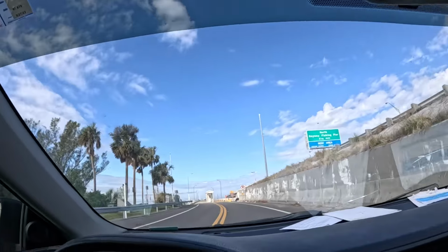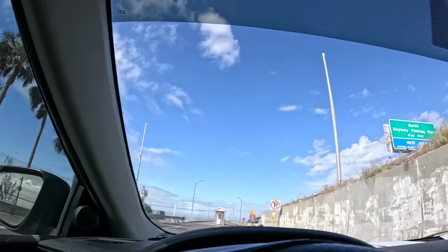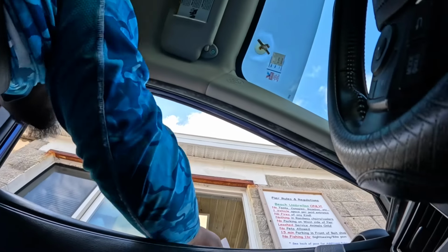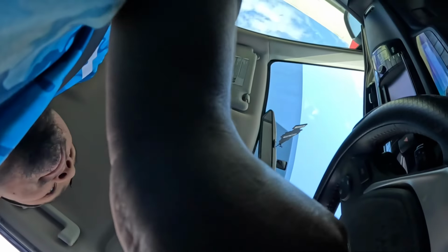All right, so the sign is missing. I can tell instantly. Probably from the hurricane. I don't remember how much I gotta pay, so let's see. $11.44. Alrighty. Nice. Thank you, you too.